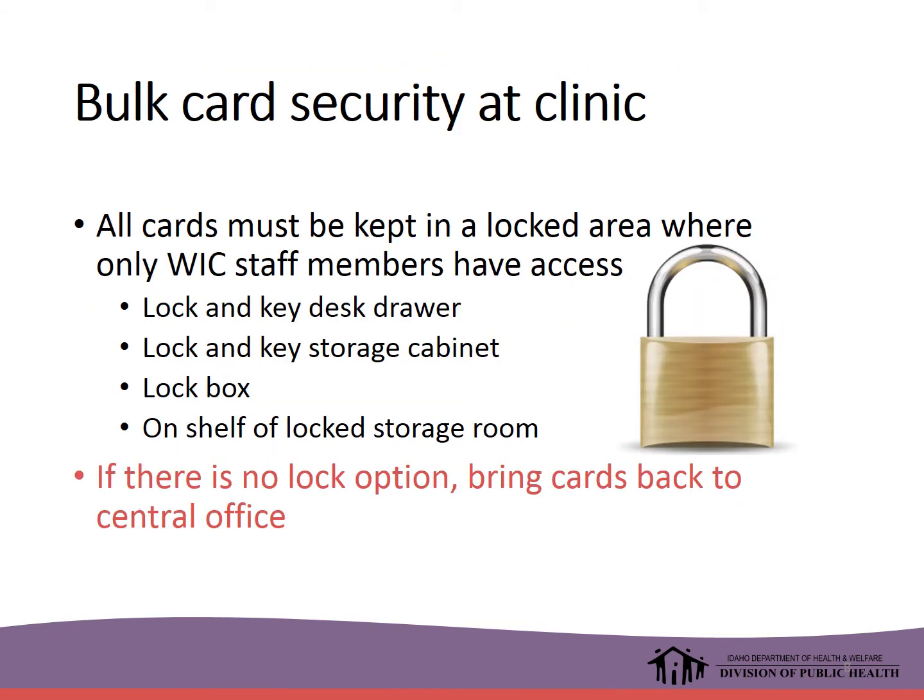Bulk card security at the clinic. It is federally required that cards must be stored in a locked area that only WIC staff members have access to. Examples of this include a lock and key desk drawer, lock and key storage cabinet, a lock box, or on a shelf of a locked storage room. If there is no lock option, please bring the cards back to a central office at the end of the business day.